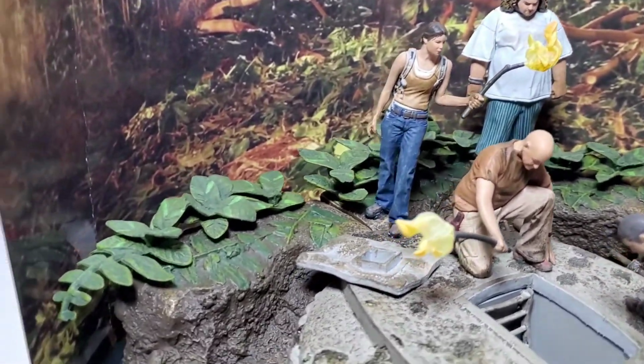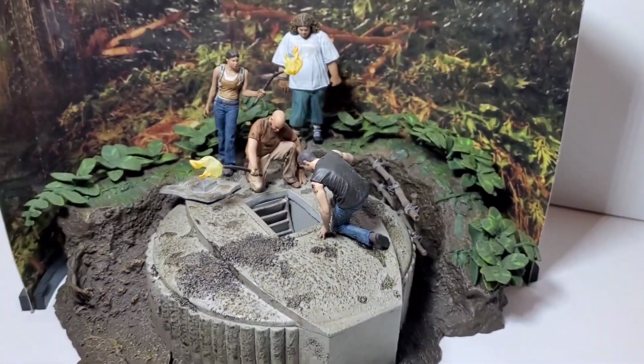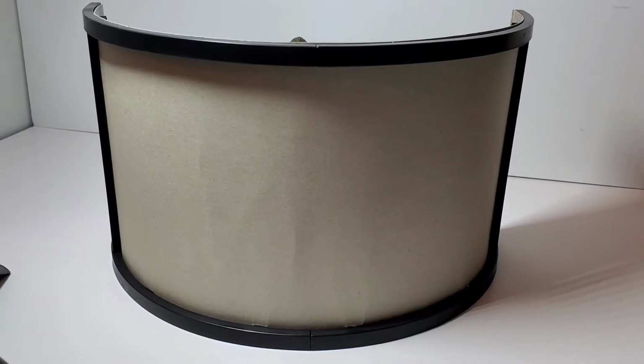But I mean, everything looks so good. This is so well done. It's just one of the most amazing dioramas that I've ever seen anybody make from a toy line. This is what the back of the jungle background set looks like. So you would actually put this little frame together, and it's just a cardboard insert that goes on there, just to show you what that looks like.